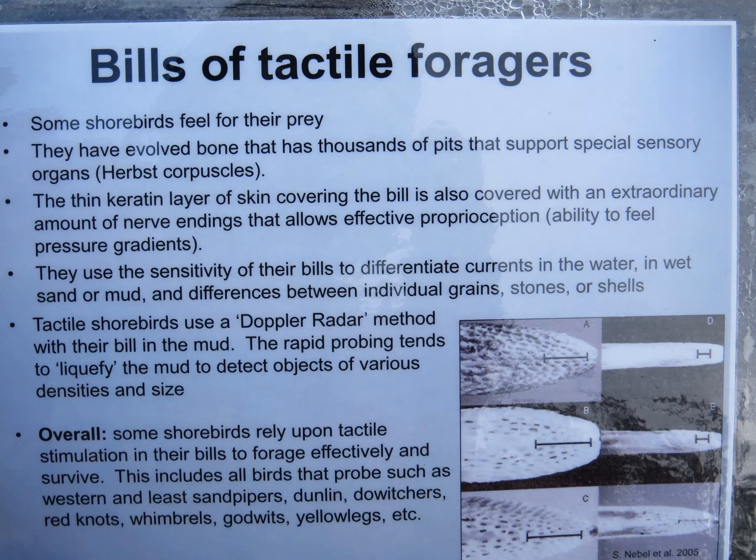In the photographs, we have the tip of a shorebird's bill here, and then a very enlarged photograph there showing how this is the bone of the bill, and the bone has got thousands of pits in it. We are not seeing the keratin layer of skin, the sheath over the bill that a live bird would have. We're looking at what's below that.